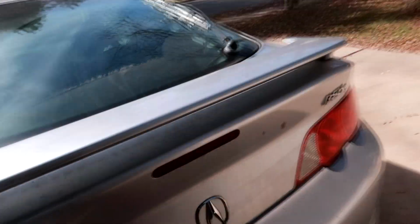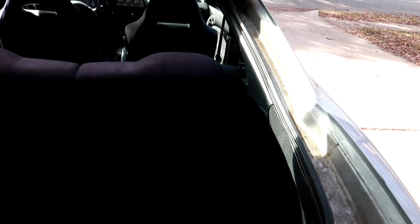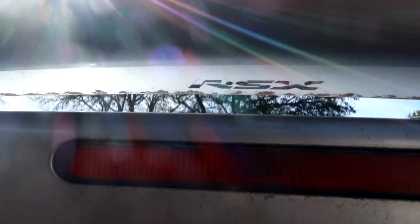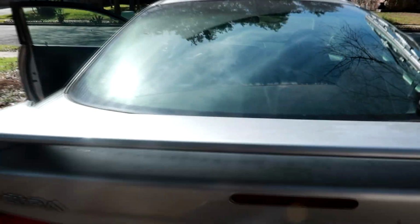Back seats, I'm not sure if you guys can see, not much of a back seat. And then we also have our trunk. I had to make sure that this works. So yeah, everything's in pretty clean condition. I'm pretty stoked. Like I said, I'm gonna make sure that I get everything cleaned, trying to get the car as clean as it can be. Just notice underneath the wing is this RSX here too, pretty cool.